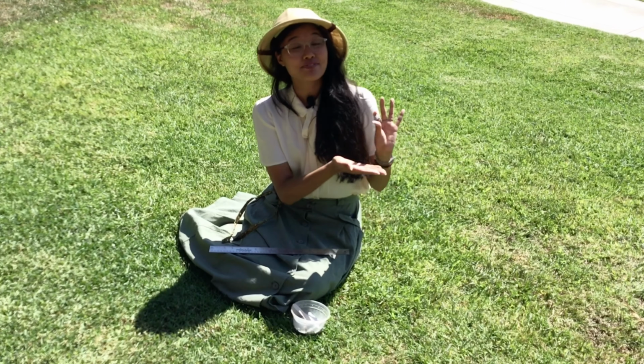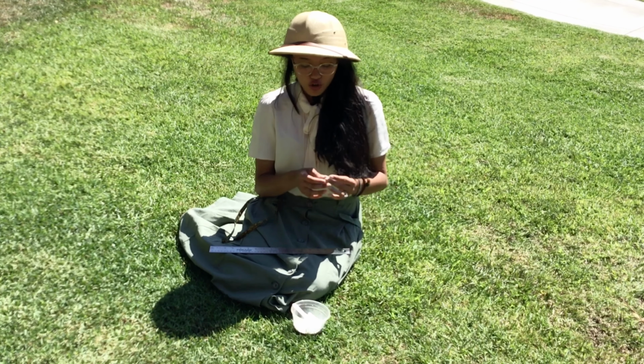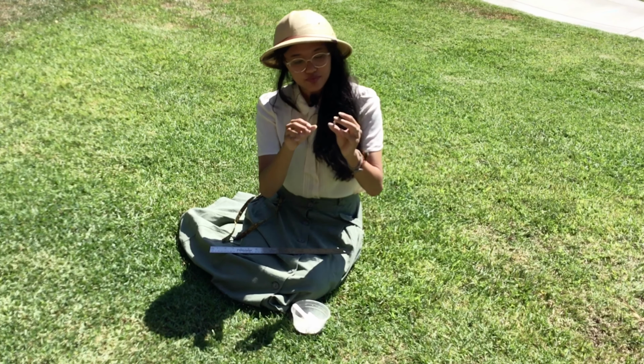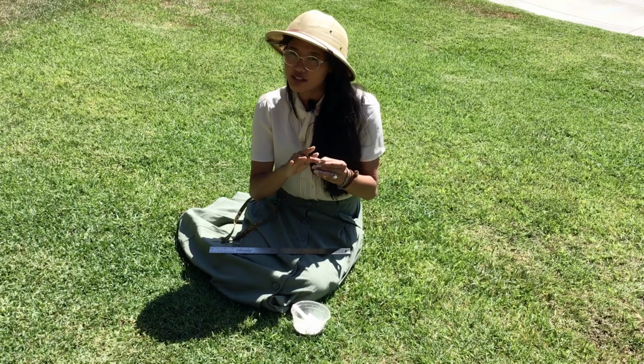As you can see, I have found an arrowhead in my excavation kit. Now, what we're going to be doing is something called lab work. Archaeologists do lab work after they excavate items. So the first thing that you're going to look at is the color. So my arrowhead is reddish, it's a little brown. Also, you're going to look at the texture. The texture of my arrowhead is very bumpy and it's a little rough.